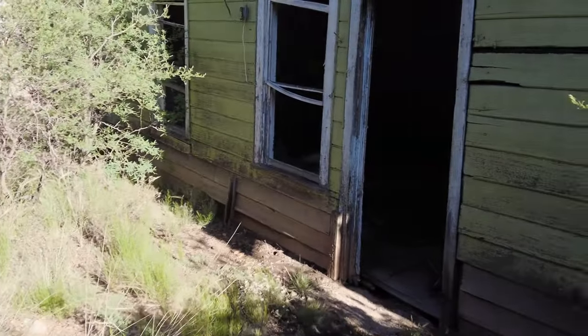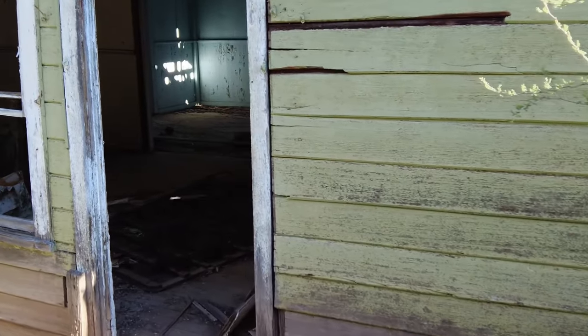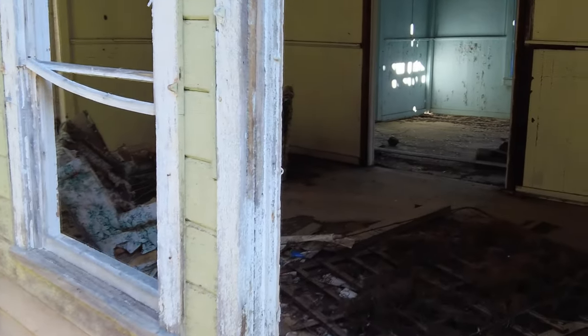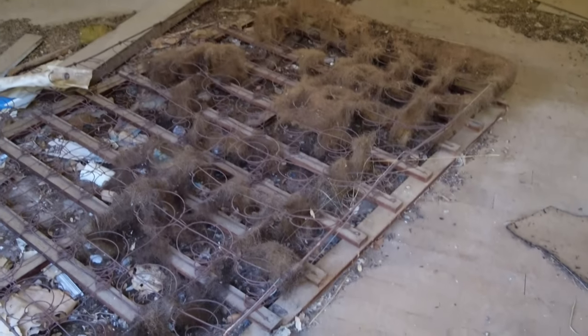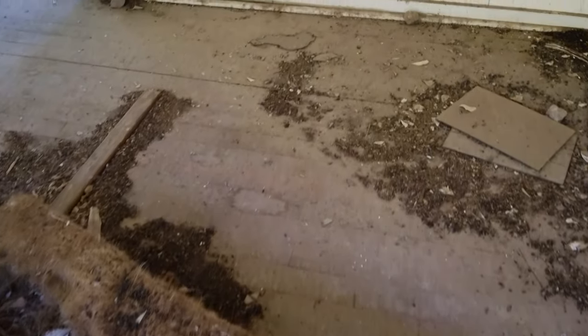Wood houses don't stay put in Arizona for very long. Termites are really bad here. So it's rare to find them still standing. These must not have been abandoned that long. There's still a lot of material and stuff. Maybe it's just because it has a good roof on it.